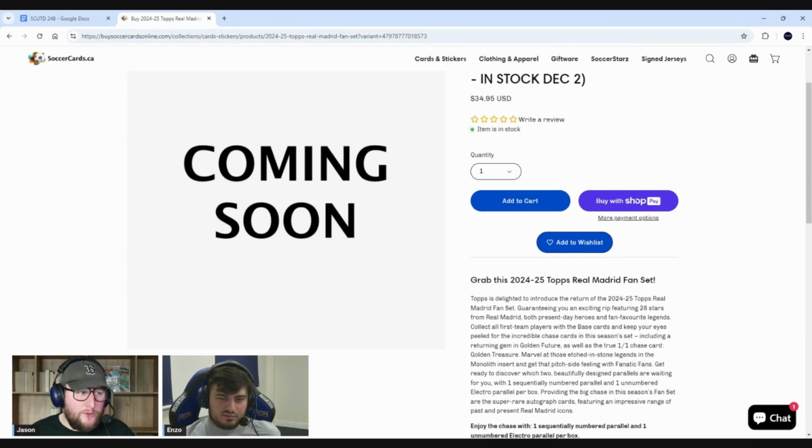Topps is delighted to introduce the return of the 24-25 Topps Real Madrid fan set, guaranteeing you an exciting ride featuring 28 stars from Real Madrid, present-day heroes and fan favorites. Collect all first-team players with base cards and incredible chase cards, including a returning gem in Golden Future, as well as the true one-of-one chase card, Golden Treasure.